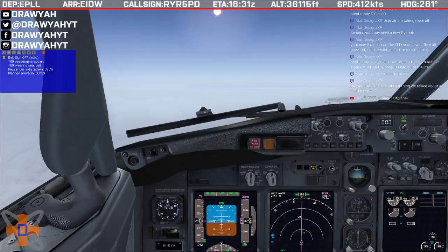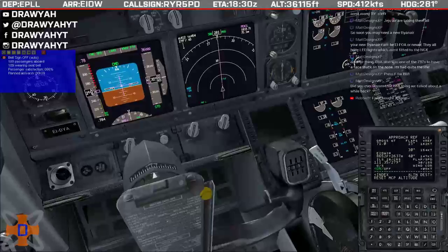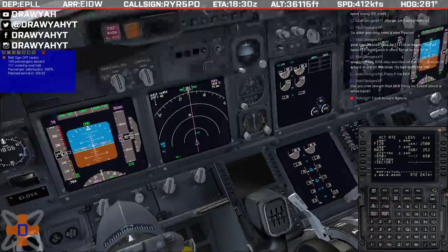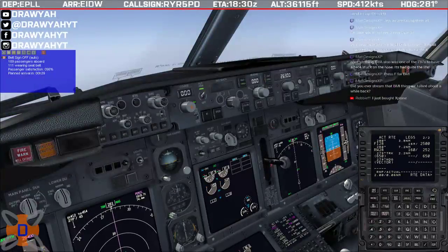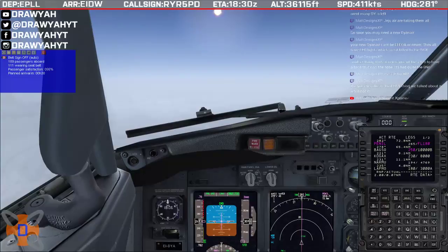Let's go to that. And then top of descent will be very soon. There, the FMC is now wanting me for that. What will be our final 2,500? So if I set that to 3,000. Toggle VNAV. And then the aircraft will know to descend once you do reach top of descent.